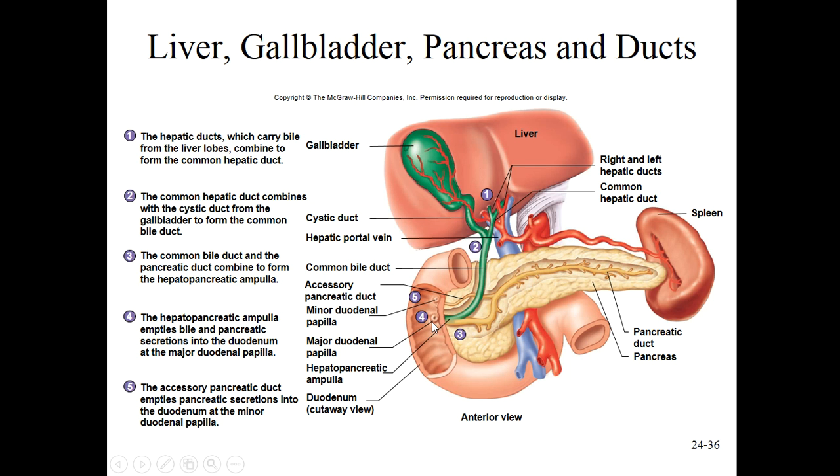But the most important function of the bile is emulsification. It shatters that big glob of fat into thousands of tiny microscopic fatty droplets. This is the pancreas. The yellow organ here releases enzymes and water and bicarbonate ion, the most important buffer in the digestive tract.